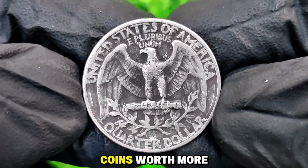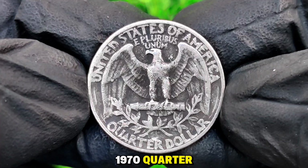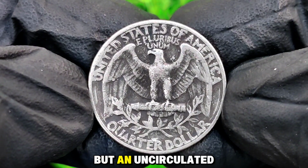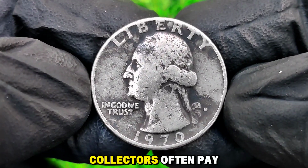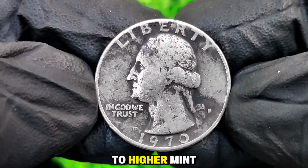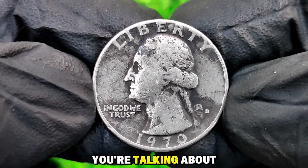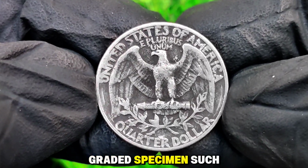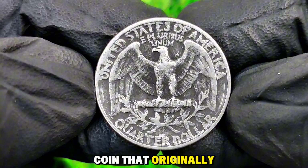So, what makes some of these coins worth more than face value? Well, a big factor is condition. A heavily circulated 1970 quarter, the kind that's been through vending machines and cash registers for decades, is usually worth just 25 cents. But an uncirculated coin, one that never entered circulation and still has its original luster, can bring more. Collectors often pay $3 to $10 for a nice uncirculated 1970 quarter. If we go up the ladder, to higher mint state grades like MS-65 or MS-66, the value increases dramatically. At that point, you're talking about coins worth $50, $100, or even $200. And if you find a top-graded specimen, such as MS-67, it could sell for $1,000 or more. That's a huge jump for a coin that originally cost just a quarter.